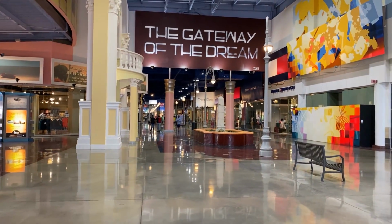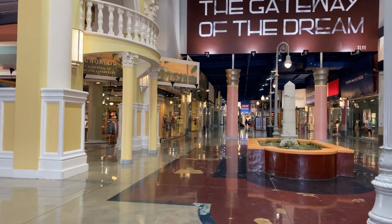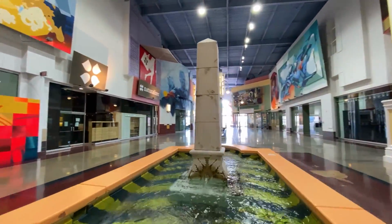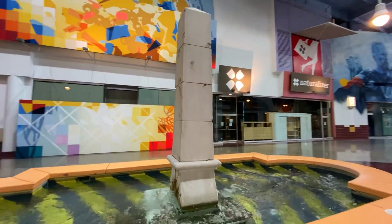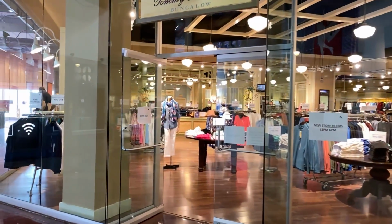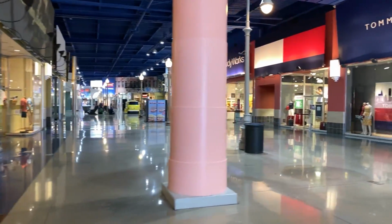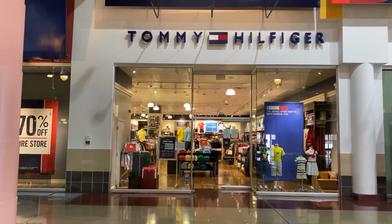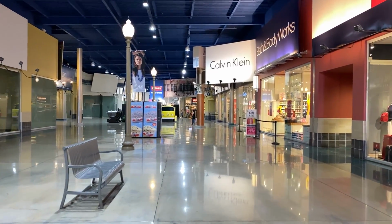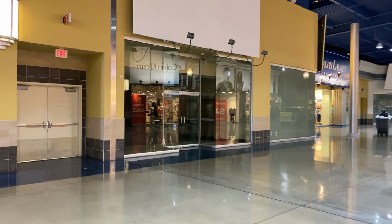And I do believe this side has a lot more open stores. So I'm looking forward to seeing just what we can find. Tommy Bahama, still going strong. Tommy Hilfiger. So the Tommies are represented here. We have Bath and Body Works and Calvin Klein. So this side's definitely busier. I think we're up to 6 or 7 stores, but there's definitely still a lot of empty storefronts too.